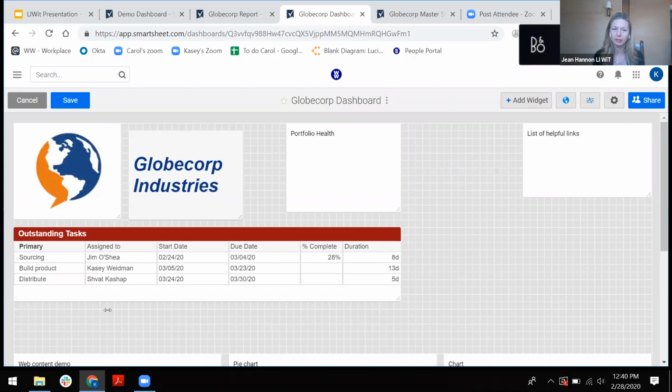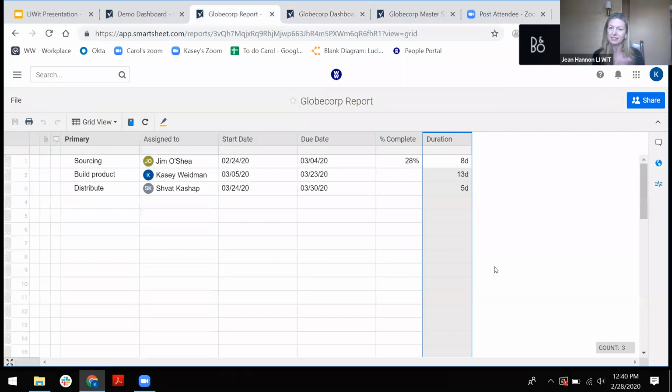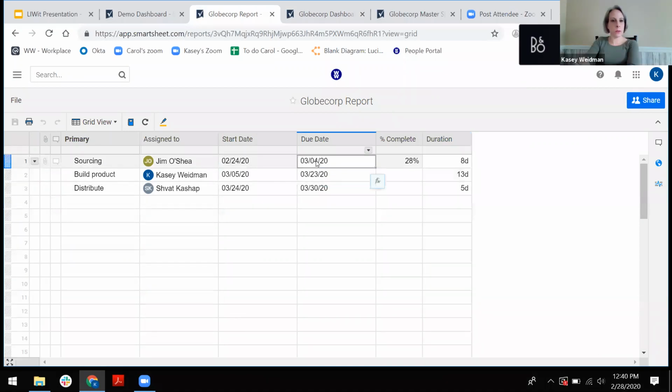And the other thing you mentioned earlier that sounds very powerful is, in a report, you have the ability to make changes into the original source sheet. So if I want to go in here and I see this and I change the date to next week, it actually goes back into the sheet that's the project plan and changes that date. Correct. So we just found out that we don't need to distribute this until April. Whoop.